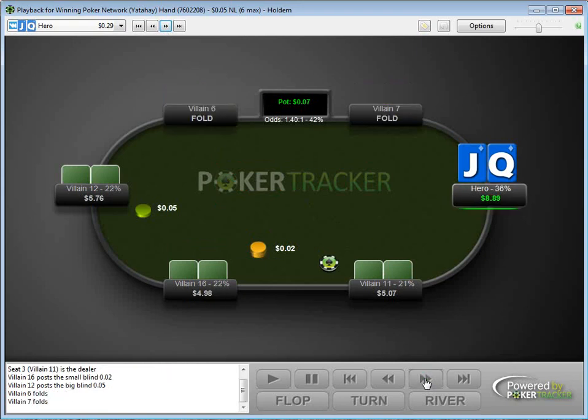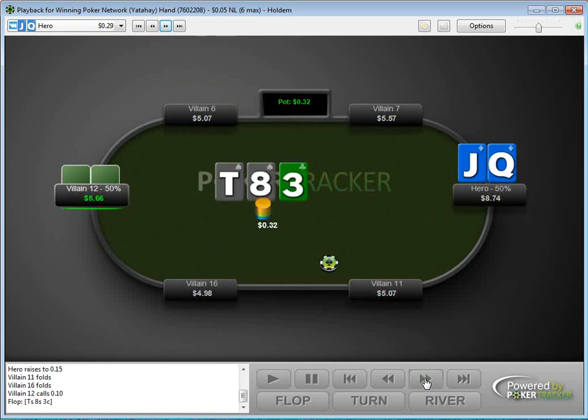Here we have Jack Queen suited. I'm in the cutoff. I raise it up, and we get a call from the big blind. I'm getting a lot of different calls from the blinds, but throughout this whole session, I was able to get the blinds to fold a ton. I made a lot of money off of just people folding pre-flop. But that's how it is at ACR, I think.